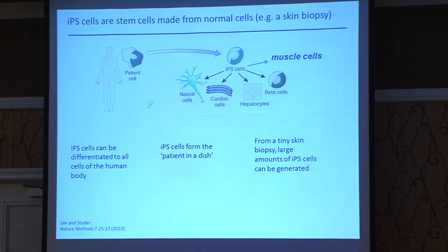What is the implication? The implication is that you can take a patient cell, a fibroblast for instance, and you can, in the laboratory, convert this to an iPS cell, which is a cell that can be anything of the human body. So you can use this to make muscle cells, but if you have another disease, you can also use it to make other types of cells and study the disease in the laboratory. So this is an enormous advantage.